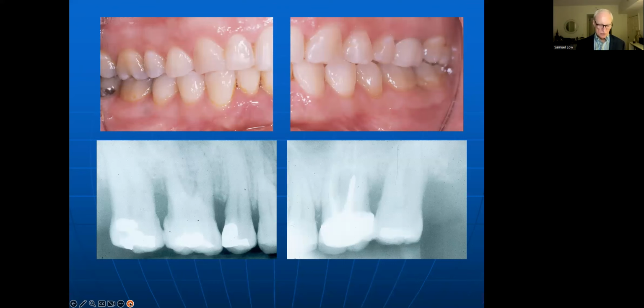As we look at staging and grading, this is definitely a stage 4. And because she has smoked in the past, we could consider this to be at least a 4B, possibly a 4C, but probably a 4B by the new AAP guidelines.